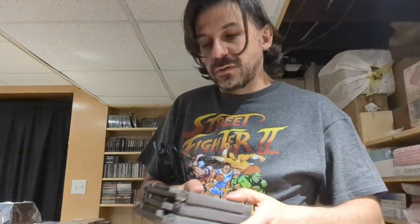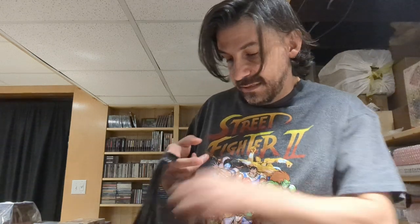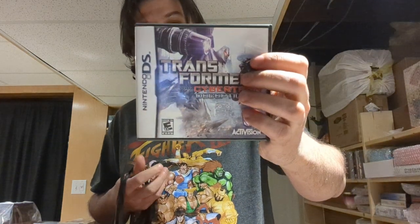A couple of Win, Lose or Draw copies. I think that this is quite an expensive game and they were selling it only for $1.50, so I grabbed all three copies they used to sell. It was kind of embarrassing, but you know, I don't care. They choose the price, I'm the consumer. Transformers Cybertron. This is the second Transformers that I got for the DS.